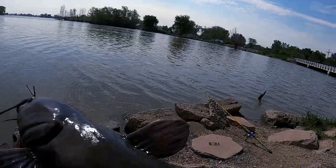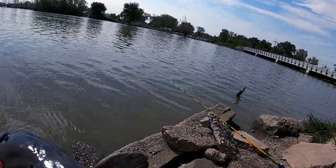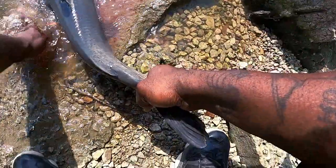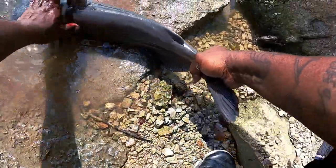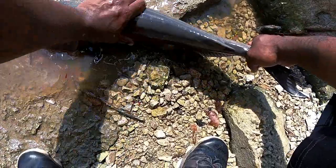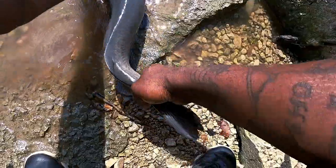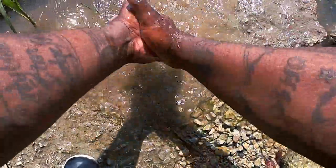Man, this got to be the most epic channel catfish day in my entire life. Look at that. And it's not like a place I haven't fished before. I have fished this place plenty of times, but this place is really blessing me. Let's get this beautiful specimen in the water. Come on now. Oh, I knew he was gonna try to splash a brother.